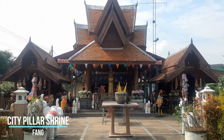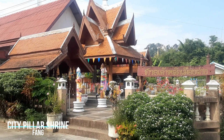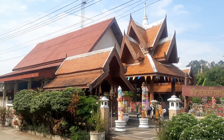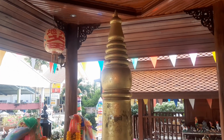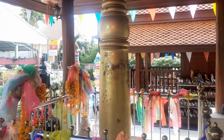So this is the city pillar shrine, and pretty much every historical town or provincial capital has one of these that acts like a guardian for the town or city, and people come here to worship it.